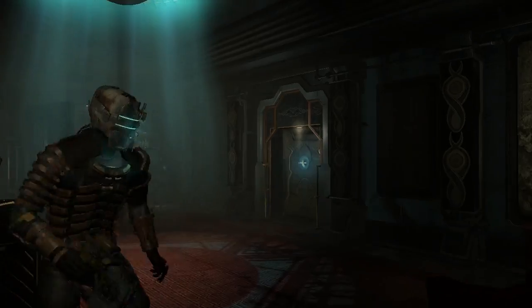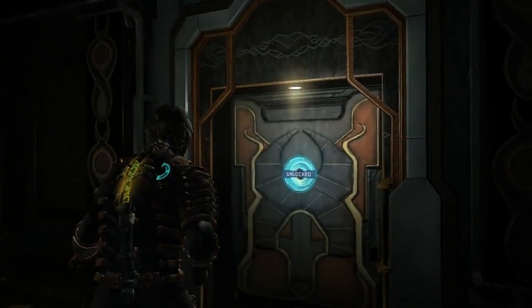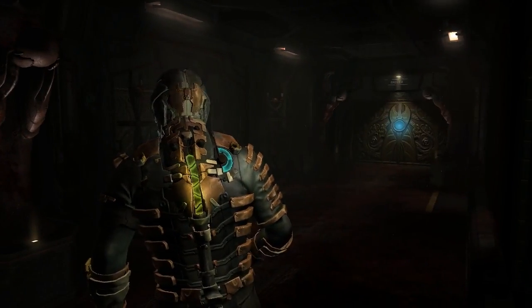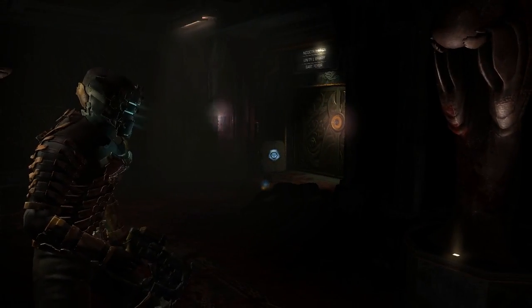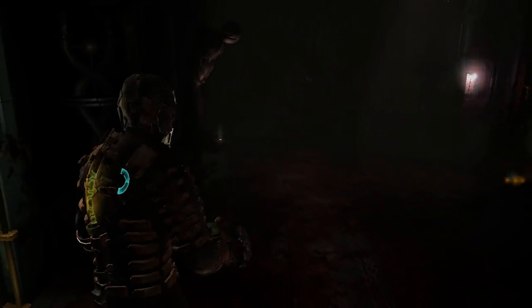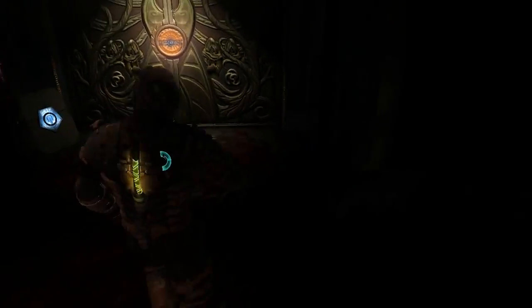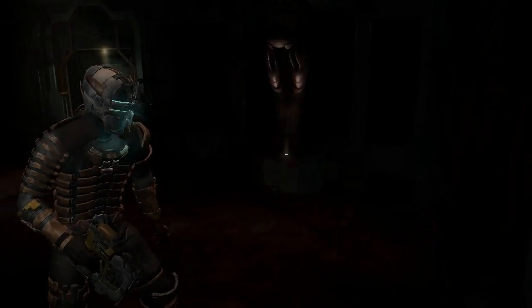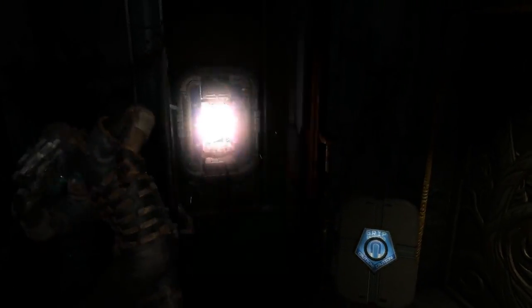But there's not much else in this room. It's a nice little administration room for, I'm assuming, a higher member of the clergy. What it does allow access to, though, is, well, we can basically backtrack back to the store now, which I will be doing. Just have to deal with one of these complex fuse puzzles.